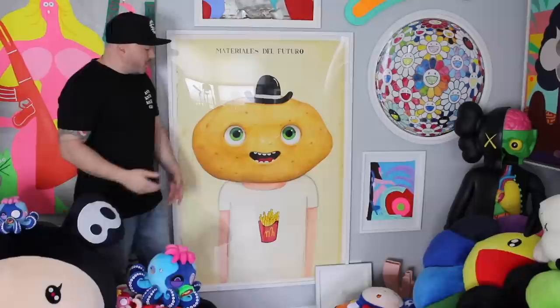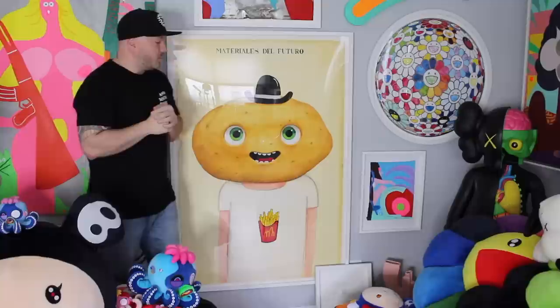Alright, the next piece that I love in my collection is by Javier Calleja. He's an artist from Spain, and this piece is called Materiales del Futuro, Materials of the Future. Obviously, he's a big potato face, and then you got the french fries, so, you know, you need the potato for the fries. But anyways, it's definitely one of my favorite pieces. Our family loved this piece.